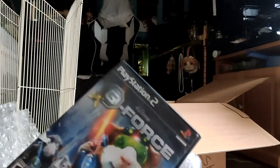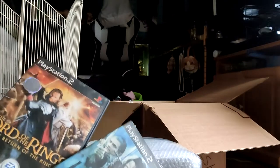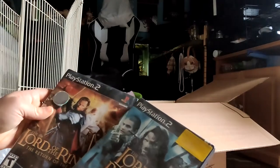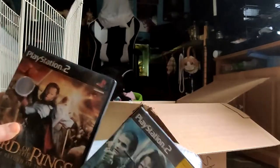Okay. So here's gonna be the fun one. Disney's G-Force, I don't even know what that is. These two, I love them, but I already have copies of both of these, so these ones are gonna get sold. But these are good games, okay? These are good games, especially, I think it's this one. But these are good games.